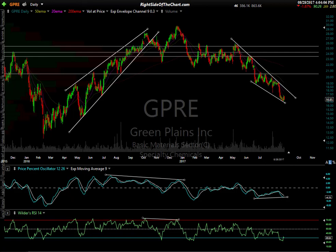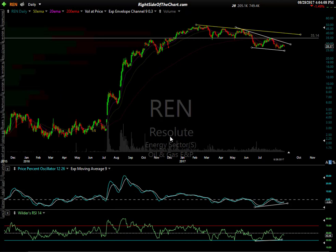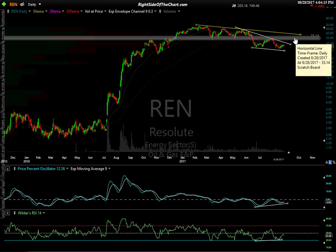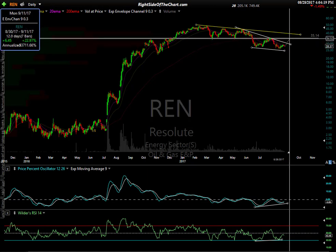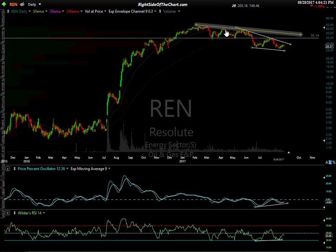Okay, next one up, REN, Resolute, bullish falling wedge in the white lines here. You have a resistance level and potential target there at 35.14. The stock's only at 28.37 now. And this is one that's not a bottoming play. This stock has done well. It's certainly been in a downtrend like most everything else, but it hasn't taken it on the chin like a lot of these other stocks.